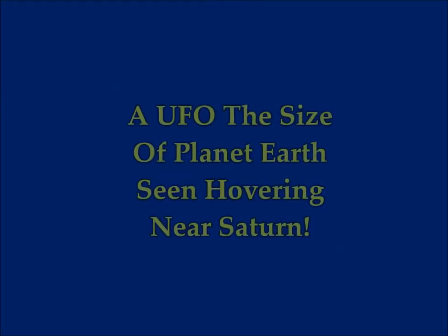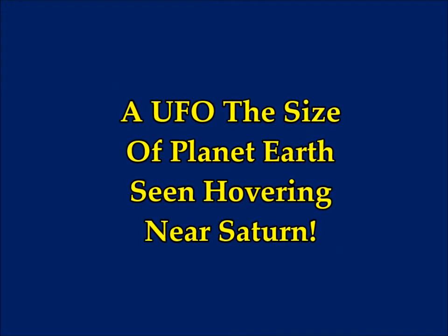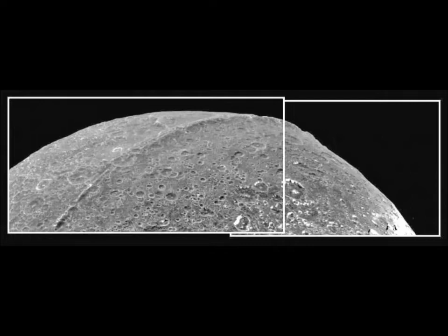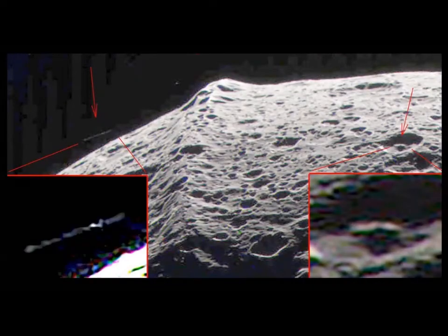Following the previous video concerning Iapetus, the moon of Saturn, and that it could be artificially made by extraterrestrials because of the ridge that is found on it, it's as if it's welding, holding two pieces of half balls together. And it's the only thing found in our solar system that looks so artificially constructed.